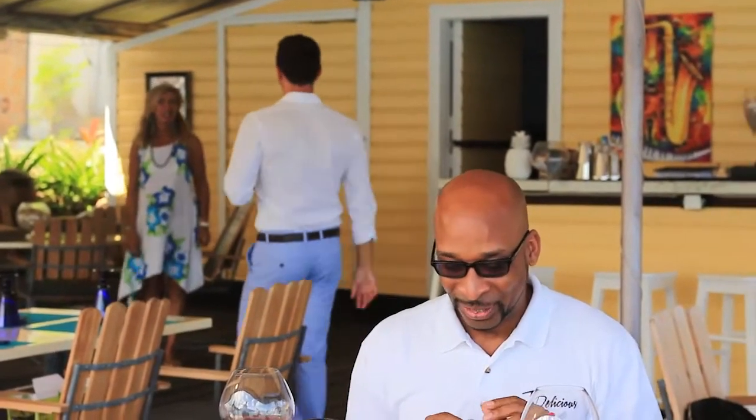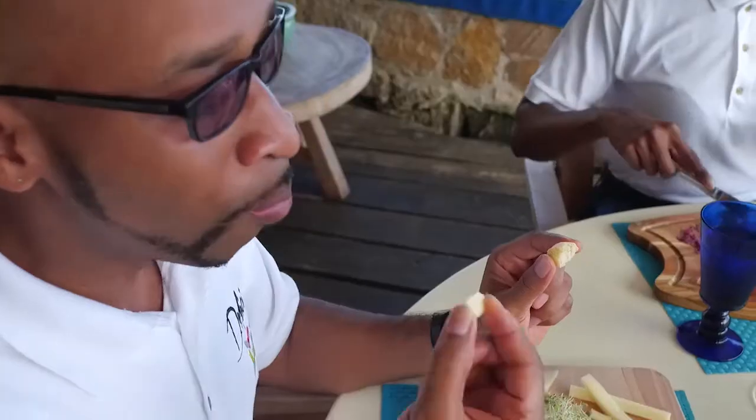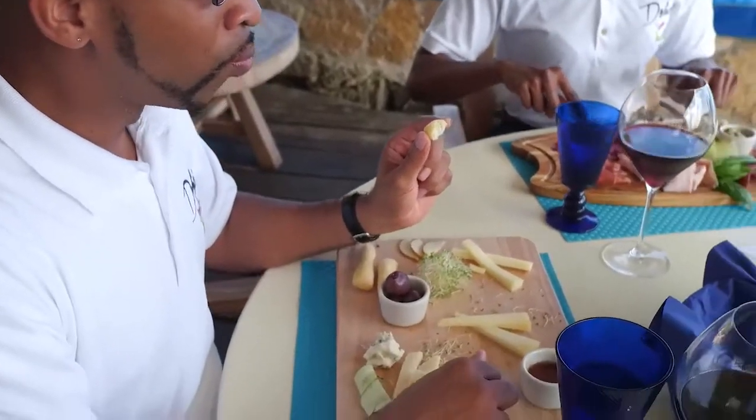All right. Okay. So I'm just going to use my fingers. It's cheese. I'll be sophisticated about it, you know, with cutlery. All right. A little bit of Italy here in Antigua.